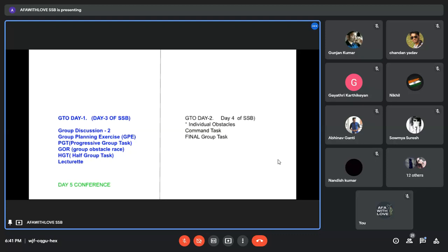Now talking about the next task, that is your GOR. After the PGT you will be taken to a ground, and in that ground the GOR happens. GOR is the group obstacle race, where your group will be competing with other groups. It is more like a race. You all will be holding one rope. Because this rope is very long and you are running, whatever path you choose will be the path of your rope also. So it looks like a snake, and it is also called the snake race.